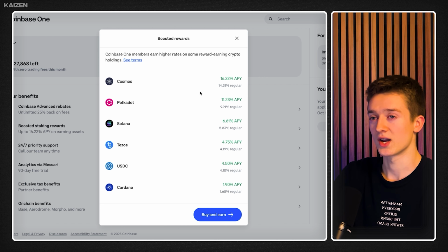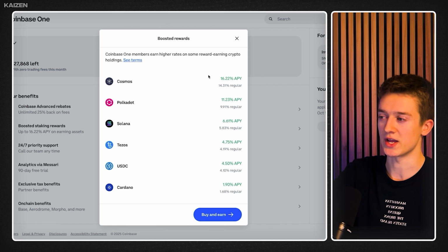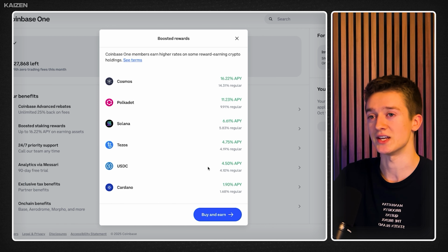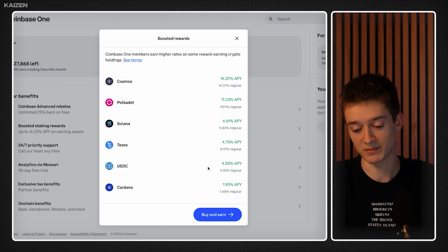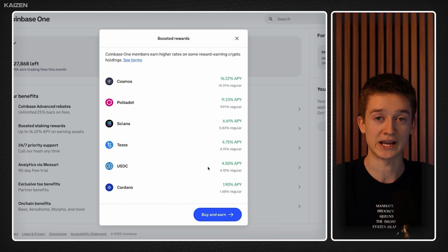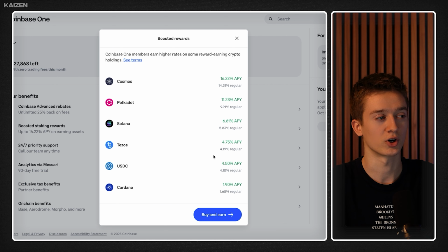For example, Cosmos, otherwise known as Atom, you'll get about a 2% APY increase. And even on USDC, if you just hold cash on the side, you'll get 4.5% every single year. Now, this is something that you don't see at your regular bank or anywhere else really. So this is another great perk for Coinbase One.